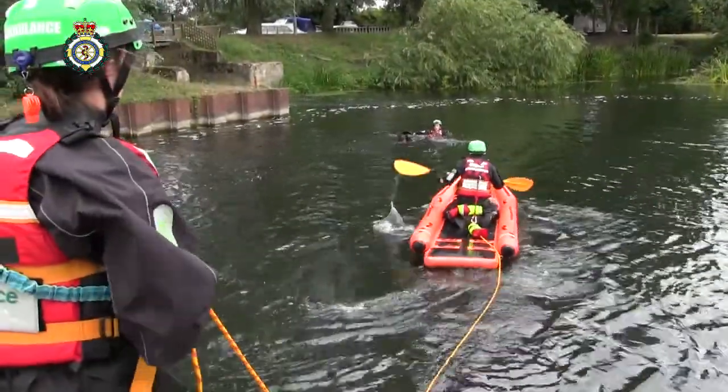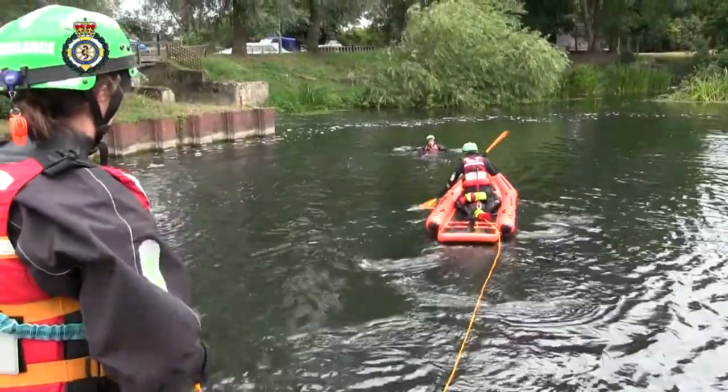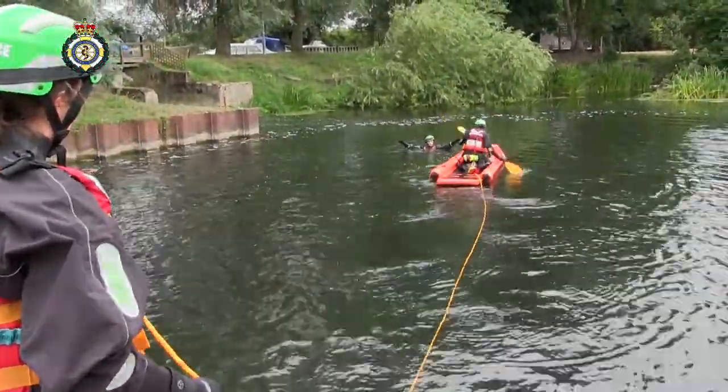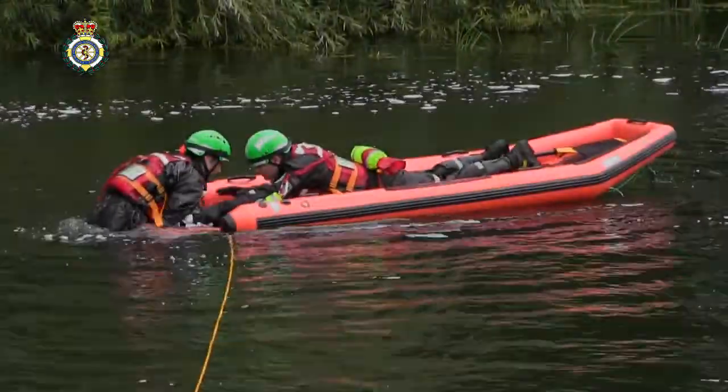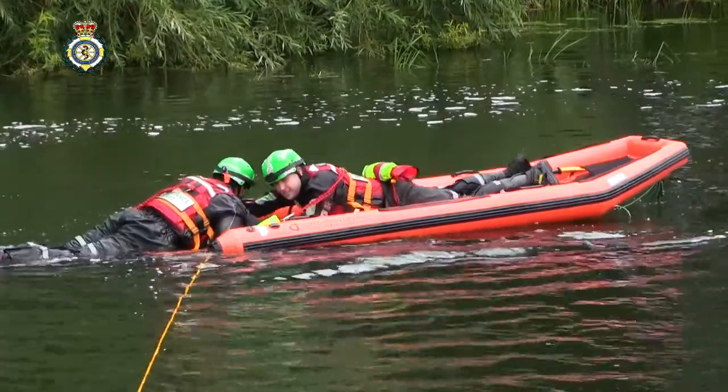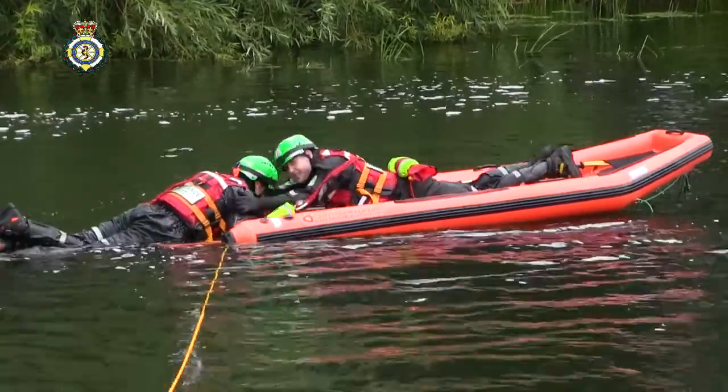If these initial attempts are unsuccessful or unsuitable, then a higher risk rescue can be carried out by the fire service or HART. This will most likely be by rowing a rescue sled out to the casualty.